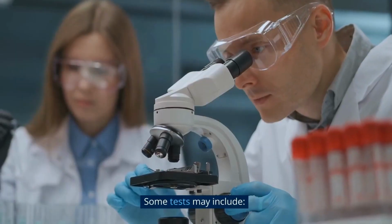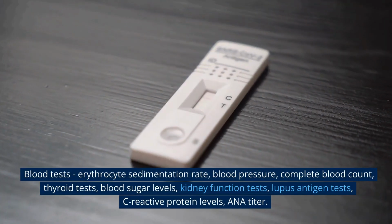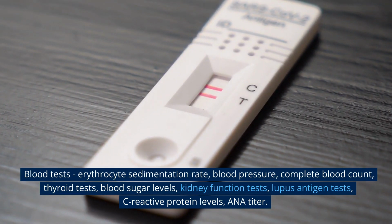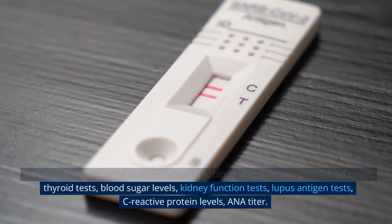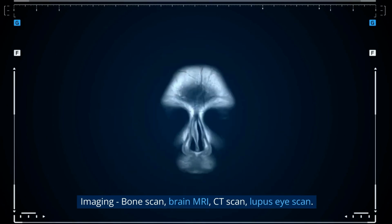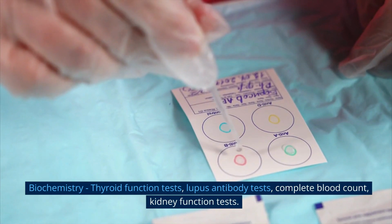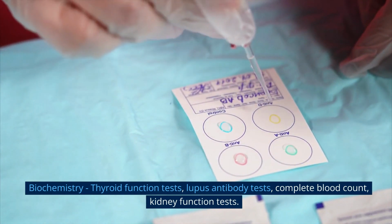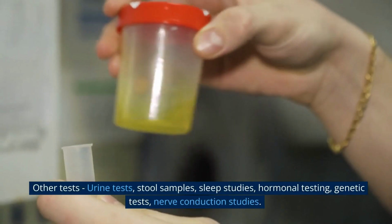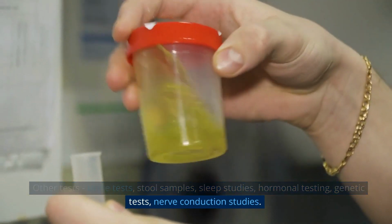Some tests may include blood tests, erythrocyte sedimentation rate, blood pressure, complete blood count, thyroid tests, blood sugar levels, kidney function tests, lupus antigen tests, C-reactive protein levels, ANA titer. Imaging: bone scan, brain MRI, CT scan, lupus eye scan. Biochemistry: thyroid function tests, lupus antibody tests, complete blood count, kidney function tests. Other tests: urine tests, stool samples, sleep studies, hormonal testing, genetic tests, nerve conduction studies.